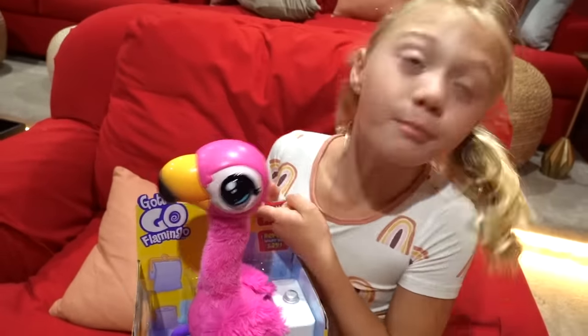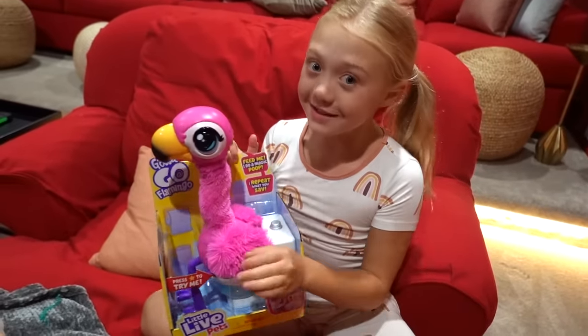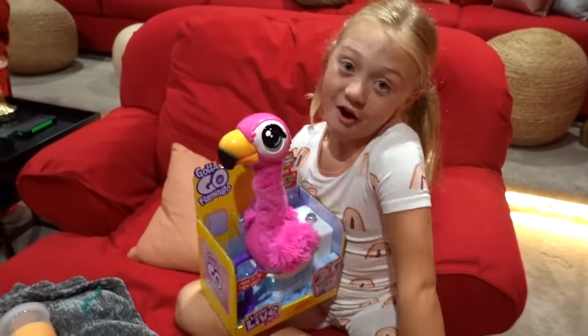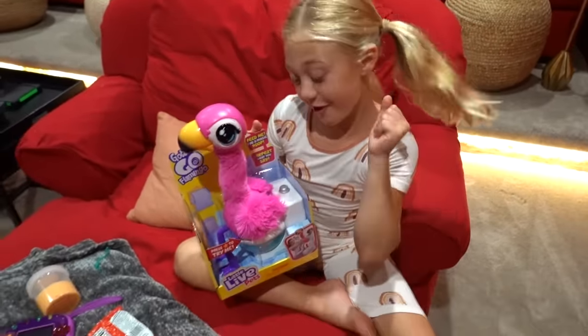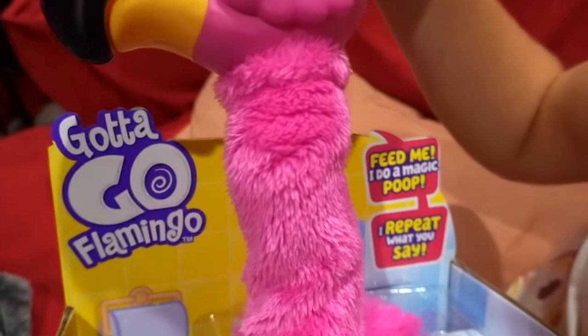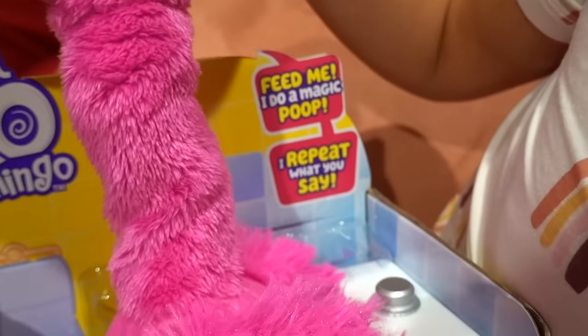Guys, Gotta Go Flamingo is so funny. Listen to her song. Uh-oh, gotta go. Uh-oh, gotta go. Uh-oh, gotta go. Woo! So she's saying, uh-oh, gotta go. Feed me, I do magic poop. I repeat what you say.